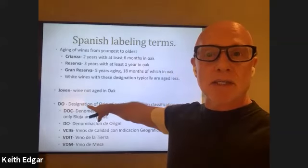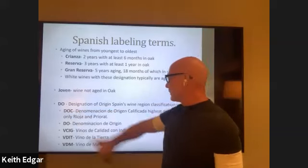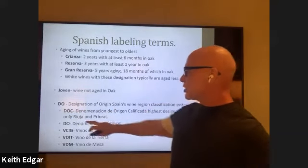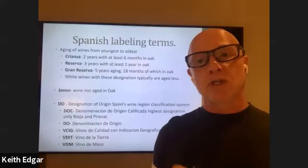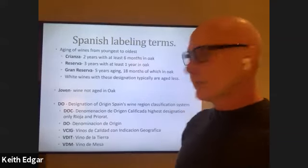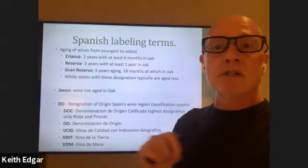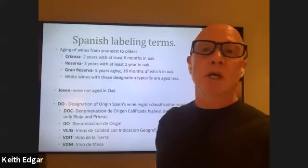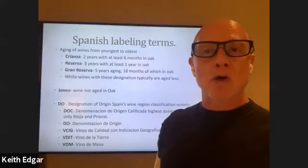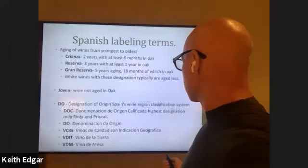Then the classification system that Spain has is the DO system. And at the very top of the DO system is their DOC. And DOC is only Rioja and Priorat. These are the only two regions that get this high designation of DOC. And then it goes down the line. And then they also have at the very bottom their VDM, which is Vino de Mesa, or their table wine, their simple wines. So today we're just going to focus on the two DOC regions, Rioja and Priorat. And we're going to learn a little bit more about those regions.